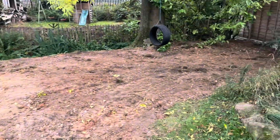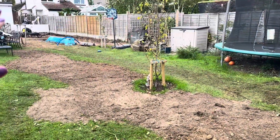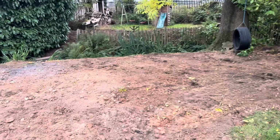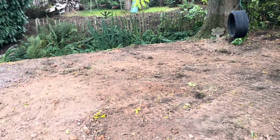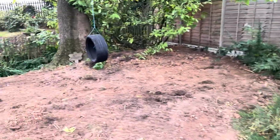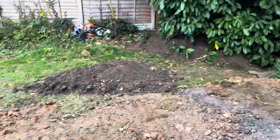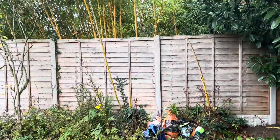So as you look down our garden, we had a dip where you walk down the garden, but now it's all built up. It looks a lot higher. It's all good. I think it needs another rake and to get the stones out, but I've got some bamboo growing from next door, so I'm going to wait a little bit longer.